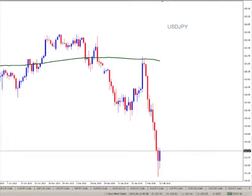Here's euro pound. Now, I always tell you that the euro pound is basically a replica of the dollar index chart. And if you look at a dollar index chart, it looks almost identical. This platform doesn't have a dollar index chart, so this is just a replica of what the dollar index chart looks like. It's unbelievable. So what are you going to do here?